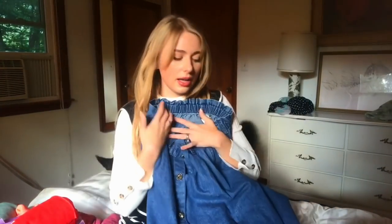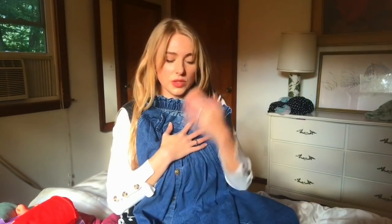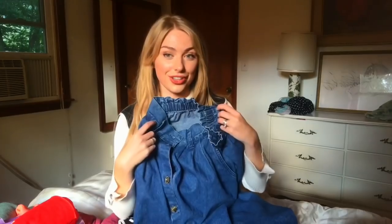I got this jean skirt you might remember from that store. I've been looking for a skirt like this with buttons down the front, and I love wearing skirts and tights and boots in the winter, and so I know I'm gonna get a lot of good use out of this.